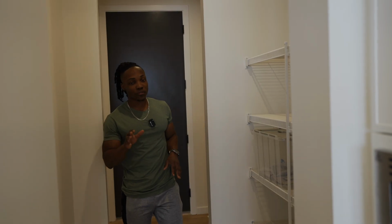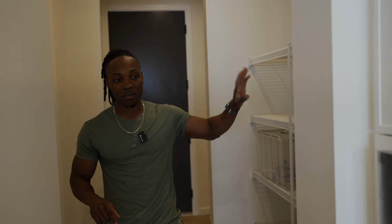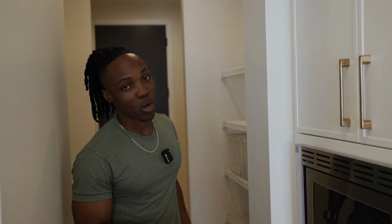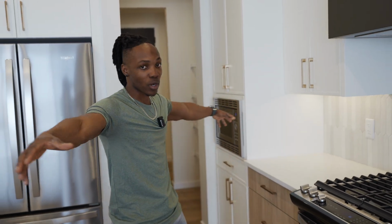Coming out of the garage, we've got the mudroom and we've got the pantry. So we've got wire shelving in here, nothing crazy. Gotta do some DIY work in there for sure. And then down this path leads into the kitchen. So that's where we are right now.